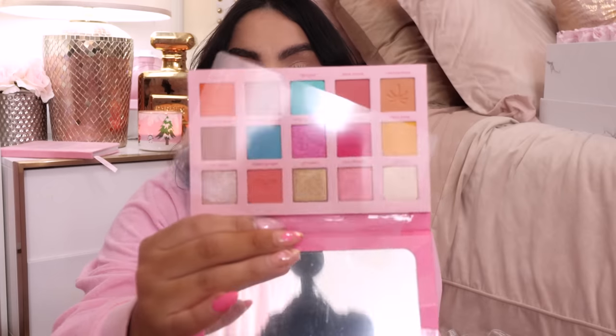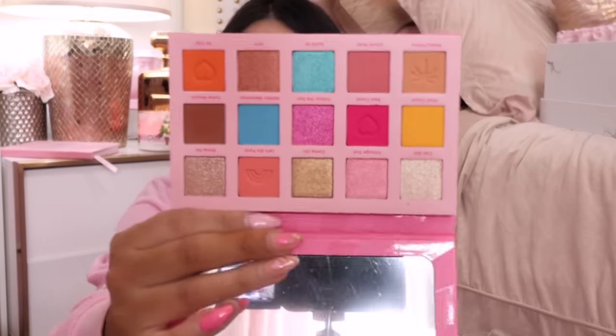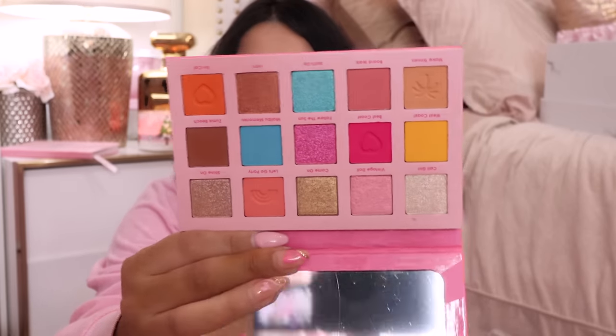That's a Barbie palette. They had this on sale on ColourPop and I've been wanting it for a while, so I went ahead and jumped on it when it was on sale. I know this is not very new, it has been around for a while. I'm shocked that it's still available, but this is just really pretty. It's a very unique color story.